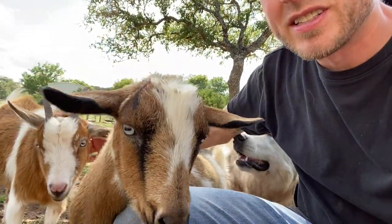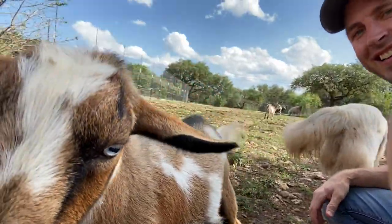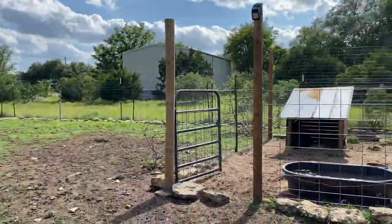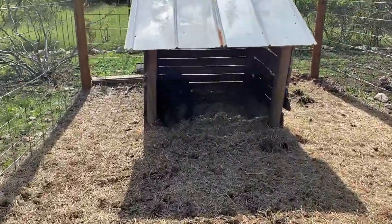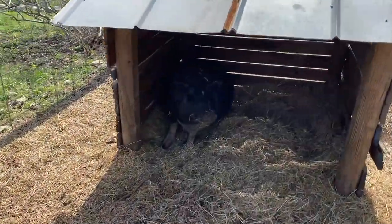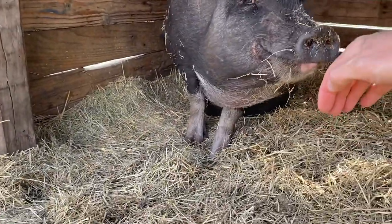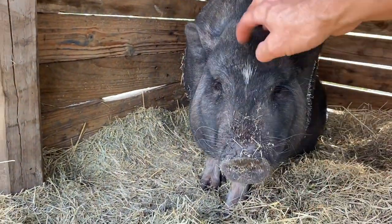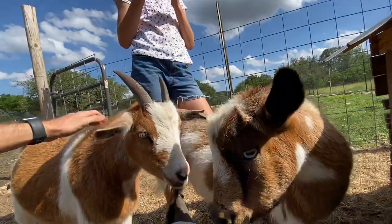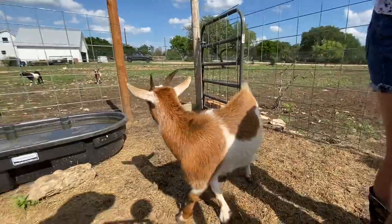Hey, Matilda and Mose. Hey, what you guys doing? Let's go check out Memphis, see how he's doing. Chilling in the shade. What's up, dude? Matilda's growing a beard. You're growing a beard, girl. Goatee.